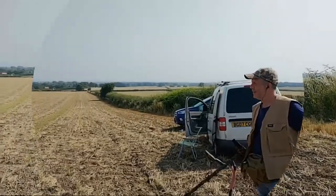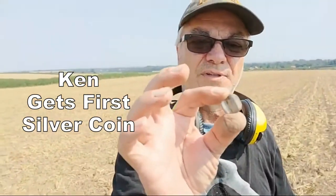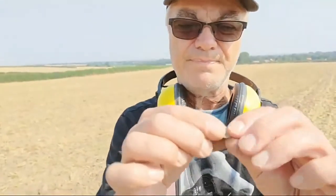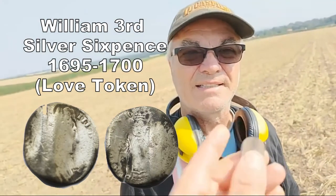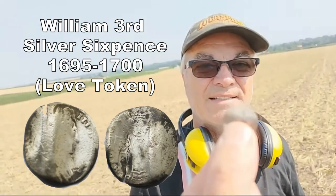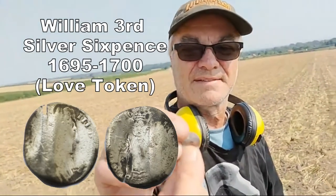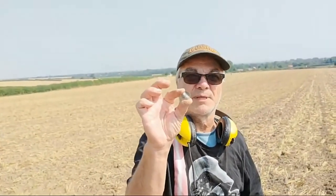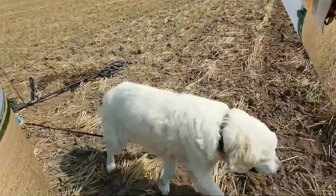Which one might be George the Third? No, it's very thin. It's not hammered. That's a William the Third love token. That's what that is. Not hammered. Still good, still silvery. Hold it in your hand, Ken. First signal. What number is it, Ken? 21. Can't miss that, can you? Well done, sunshine. He's brought the silver.